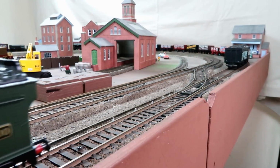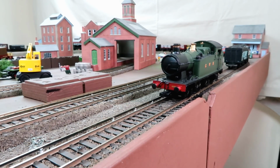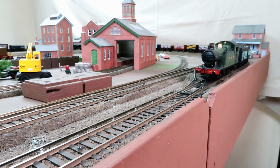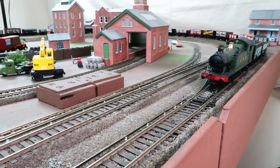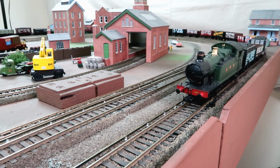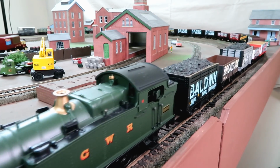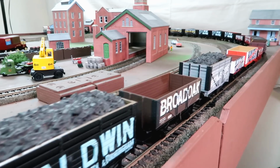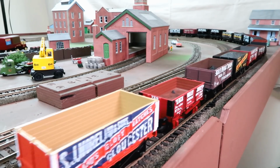Now our train is made up and ready for the train loco to take it to its destinations. In this case, we have a very appropriate Great Western 5600 class coal tank by Bachmann. Wagons used by colliery agents covered a very wide area of operation.